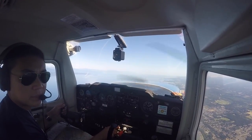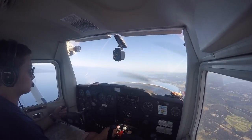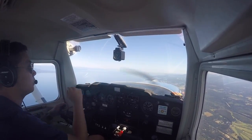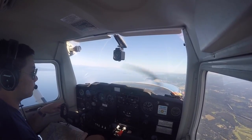Oh, just turn 10 degrees a bit to the left. About 7 to 10 degrees or so. Over Nanoose Bay, which is about 10 minutes out, roughly, we're going to call Victoria Terminal. Let them know our intentions that we wanted to go back to Thunder Bay.